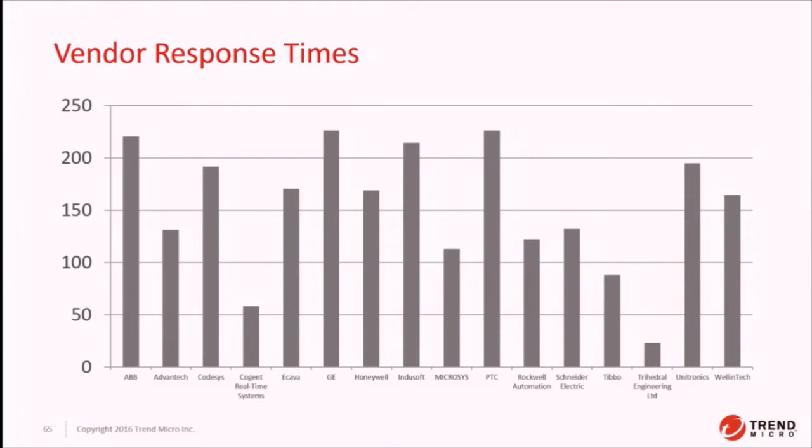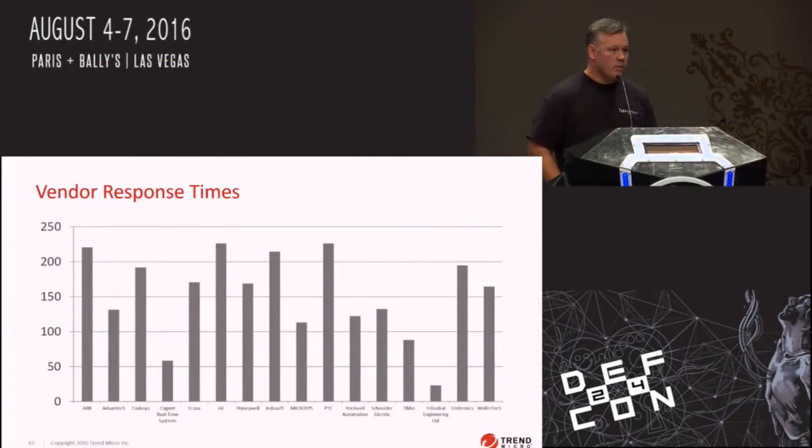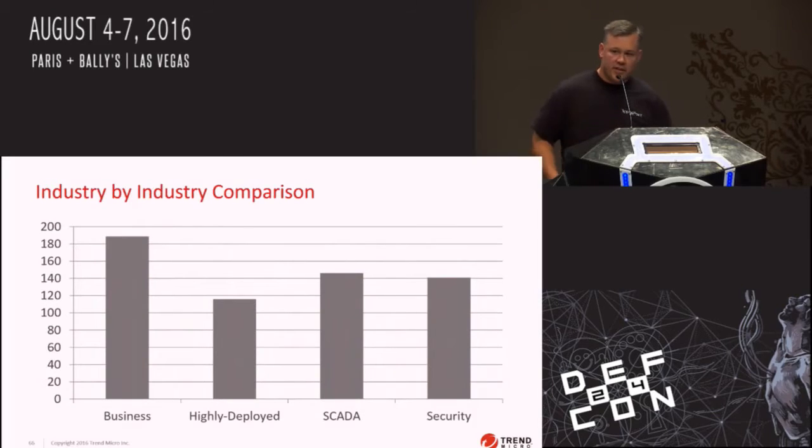But if you look at the big vendors out there, you see ABB, GE, Indusoft, those take over 200 days to release a fix for a zero-day vulnerability that we've purchased that is known. So that's kind of interesting. It averages out around 150 days for bug fixes. A lot of these are going through ICS-CERT, and so just to kind of call that out.